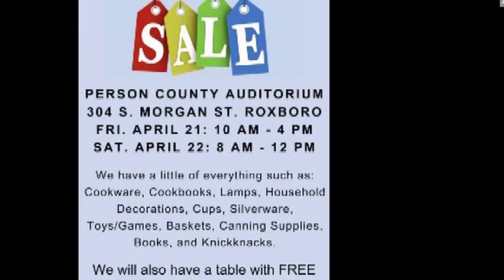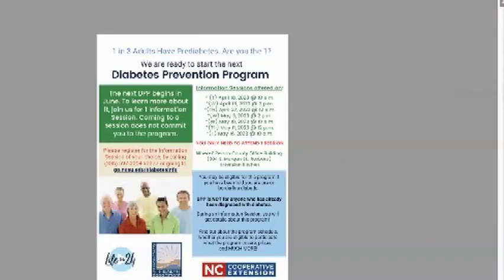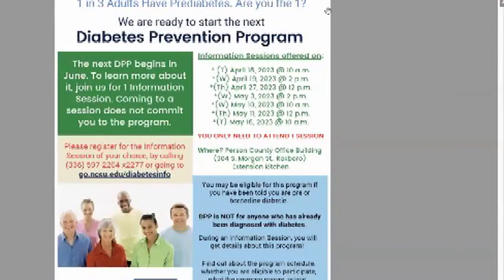So that's just one of the events that we have coming up, but we have a variety of different workshops as well. It is that time of year where we are doing canning workshops, as well as we are getting started with our diabetes prevention program. In fact, just this week, we had 2 informational sessions for our diabetes prevention program. We are trying to recruit new participants for that program. It will get started at the beginning of June, is when we have it tentatively scheduled for.